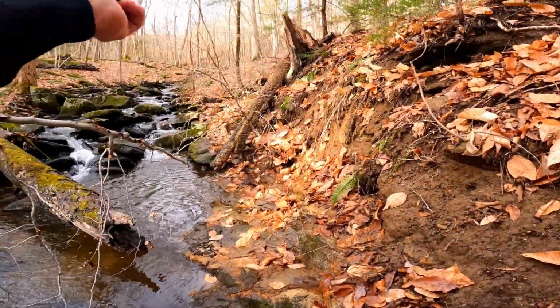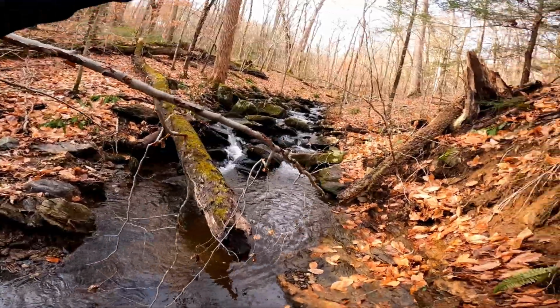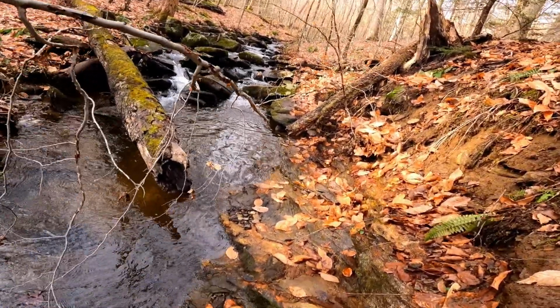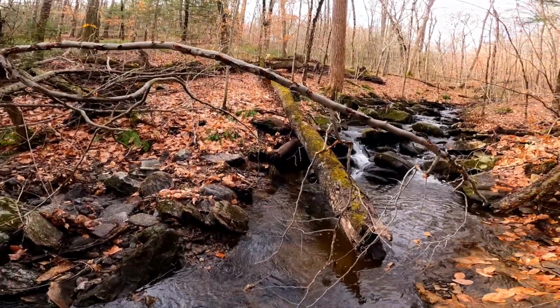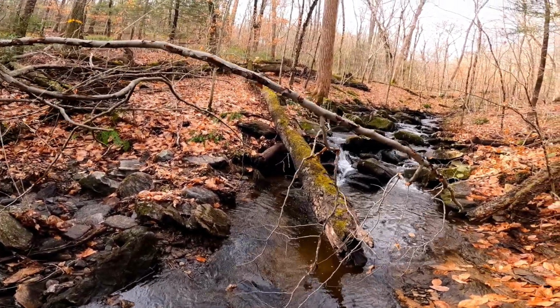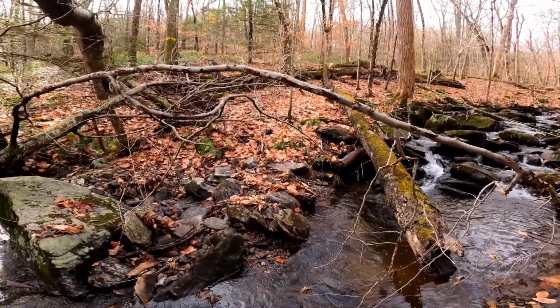Oh, I got one. Shoot, yeah, I got him. Fish came up and took the dry. Oh, I lost him. Oh, this is just impossible to navigate. Damn. I'm only gonna stay on that barbless dry fly for so long. Shoot. Let's see if there's anything else in there.